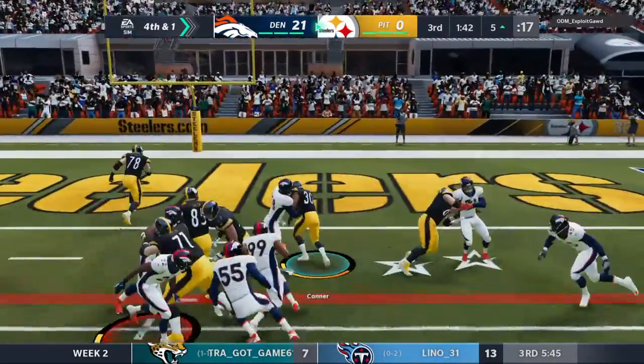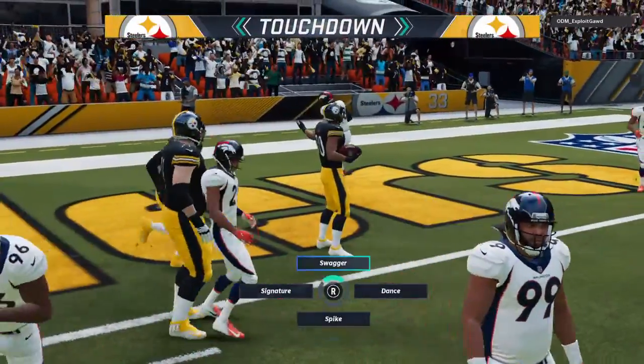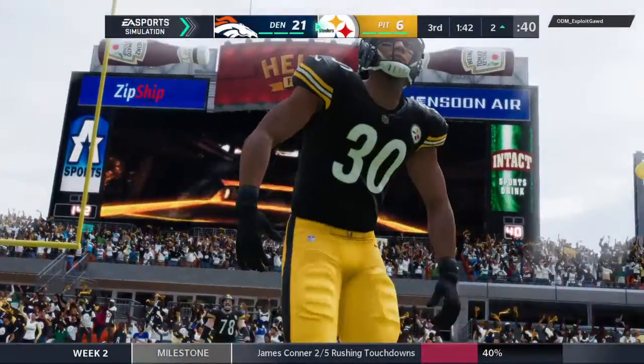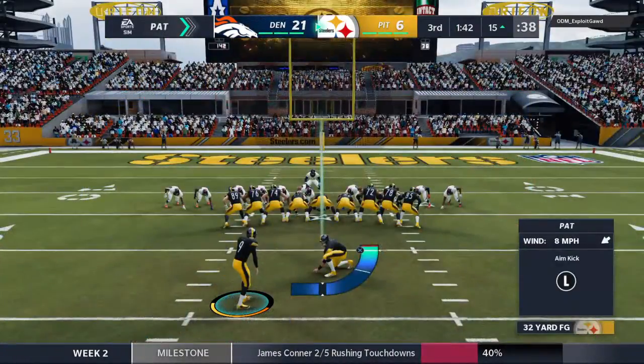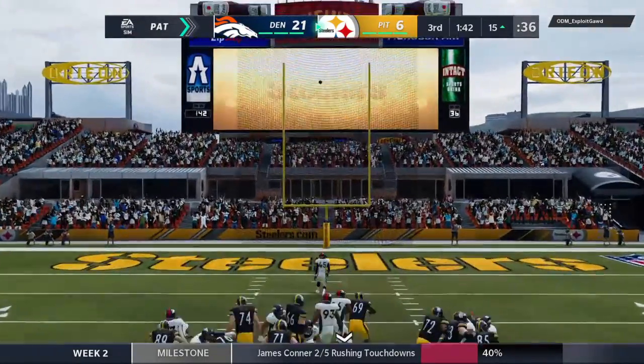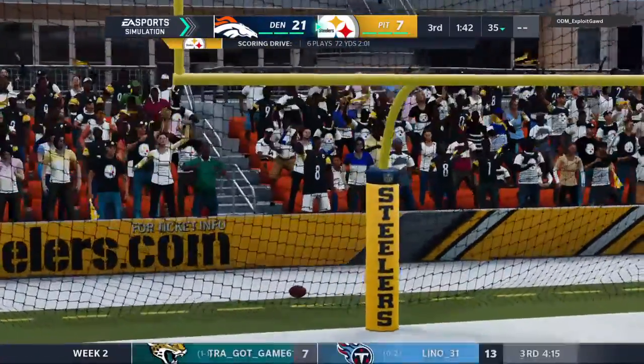They're going to run. Here's Conner, and he's in. Touchdown, Pittsburgh. James Conner, his 2nd touchdown on the season. And the Steelers are able to close the gap just a bit. Good start to the season for him. He had the touchdown last week in the opener and a 2nd one in week 2 now.